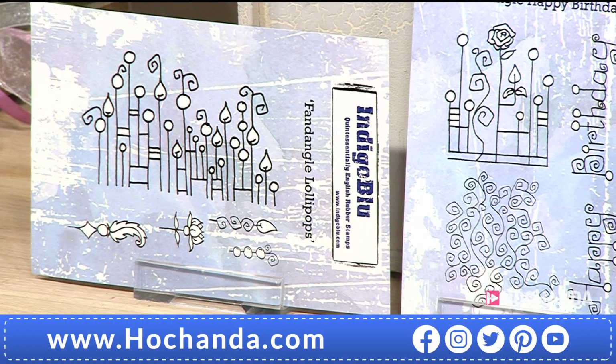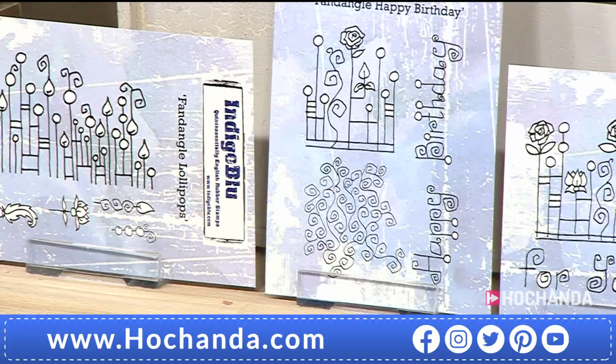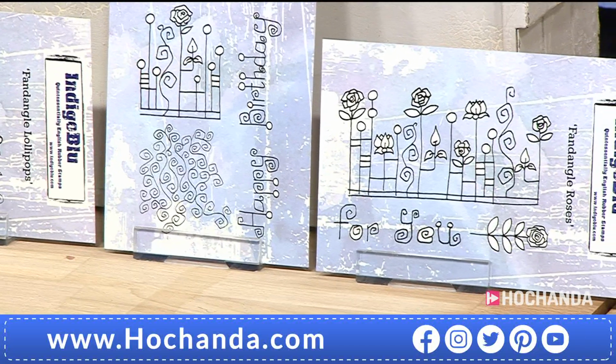I've been a Rennie Mackintosh fan since I was a teenager, and I'm sure that influences a lot of my artwork. So definitely influenced this lot. Yeah, I can say yes.